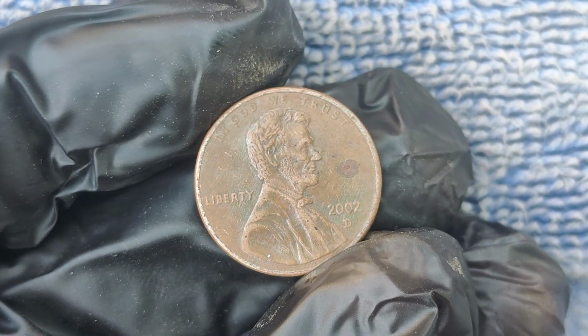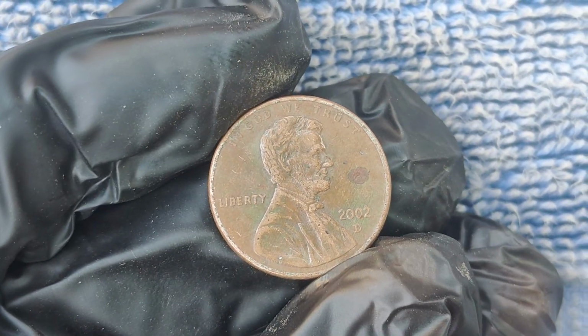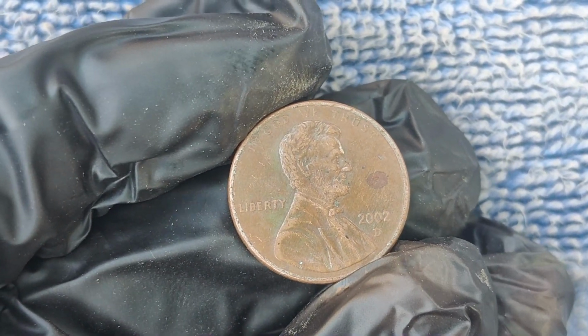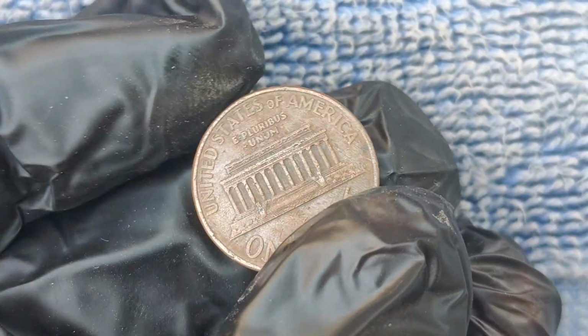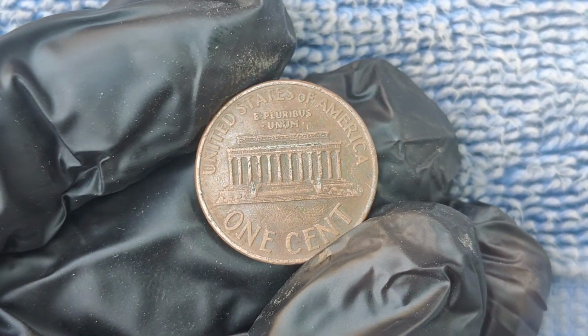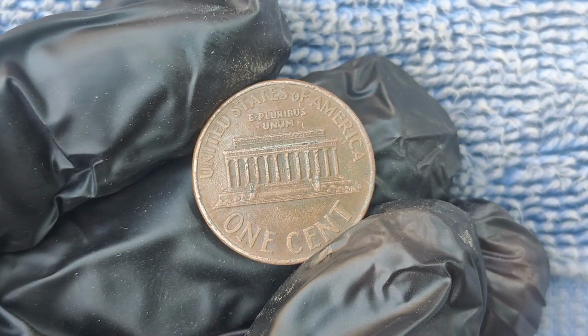The reason why this particular 2002 D penny is valued at such a high price, $1.4 million, is because only a handful of these coins with this error have been discovered. It is not just the rarity of the error that adds to the value, but the fact that it's one of the most well-preserved examples, with crisp details that make it especially desirable to numismatists and investors.